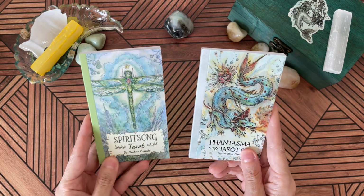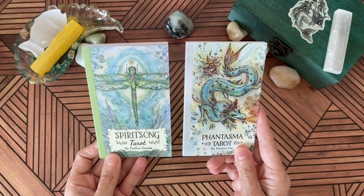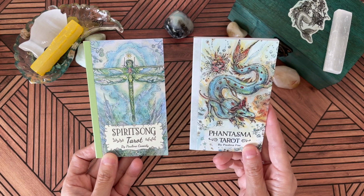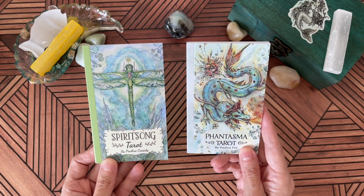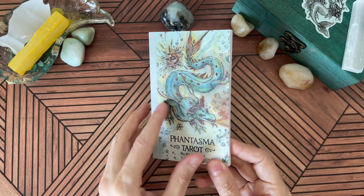Also, the books are very, very similar, as you can see, between the Spiritsong and the Phantasma Tarot. And we're going to take a look at the Phantasma Tarot book right now. It is beautiful. I believe this was the Strength card.